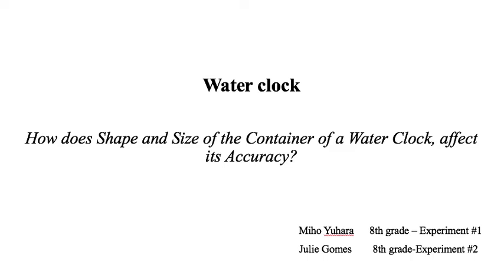Hello everybody, I'm Julie Gomes from 8th grade and I will present my part of the science fair project, a water clock.